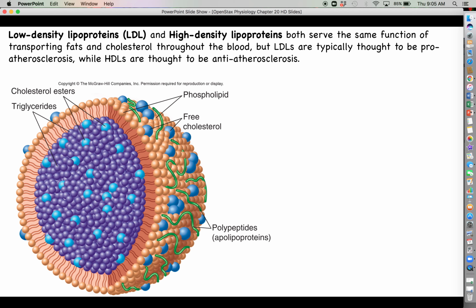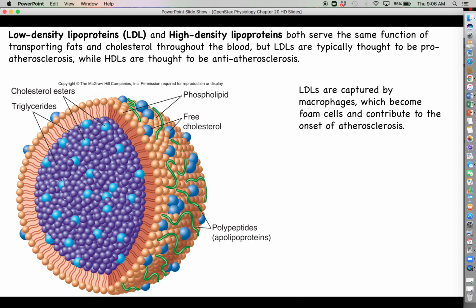So they transport these fat molecules throughout the blood, but I'm sure you've heard of this before, LDLs are sometimes called bad cholesterol, and HDLs are sometimes called good cholesterol. Well, why is that? Well, LDLs are bad cholesterol because they actually promote atherosclerosis. So LDLs are very susceptible to being captured by macrophages, which is why if you've got too many LDLs transporting around your fats, you're going to contribute greatly towards foam cell and plaque formation.